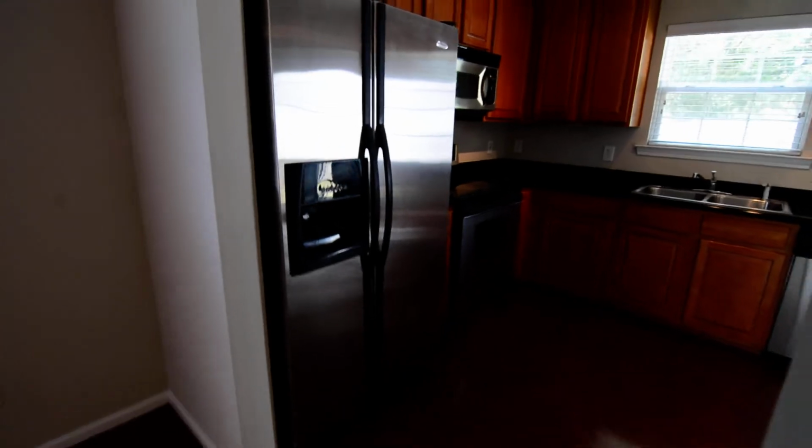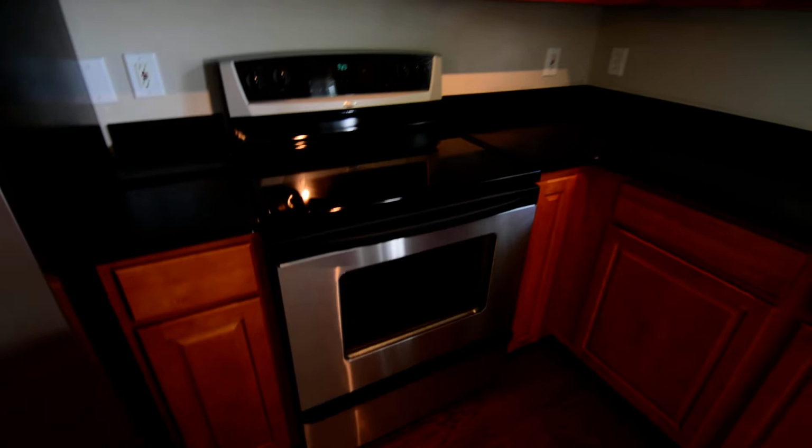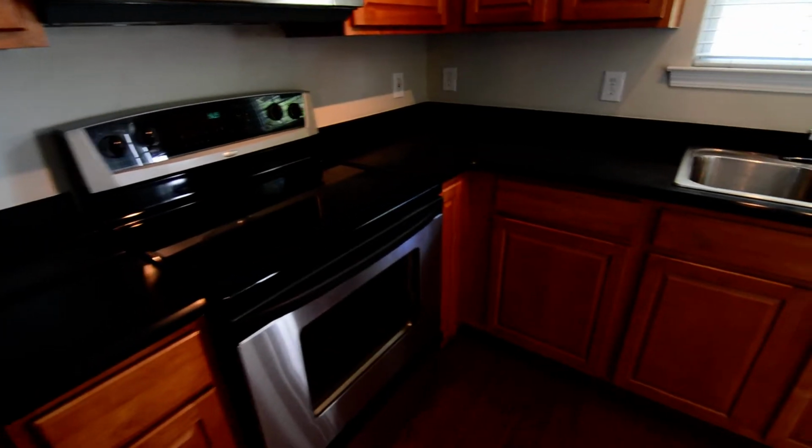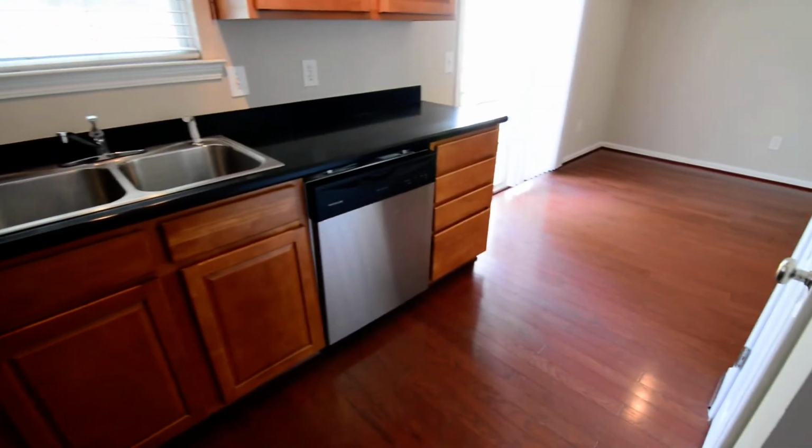But first we'll take a look quickly at the kitchen, where you have stainless steel appliances. Again, that flooring continues. So you have a side-by-side refrigerator, smooth top electric range, and above range microwave. Solid surface countertops in here.